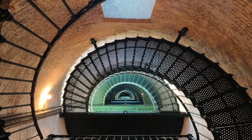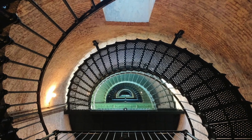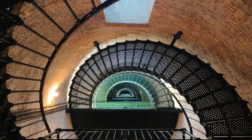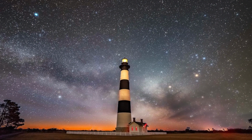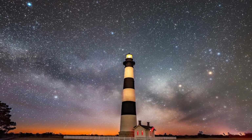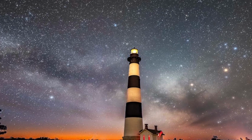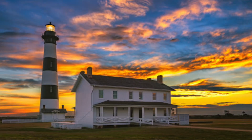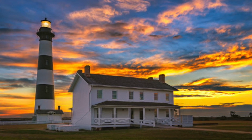It's still a fully functioning lighthouse and a guide for boats. This lighthouse has unpainted, original bricks, about 1 million of them, and you can climb the 220 steps for a breathtaking view. The black and white striped Bodie Island Lighthouse is another interesting one to visit. It's been rebuilt 3 times and can now be seen as far as 19 miles out. You can also tour this 156-foot beauty.